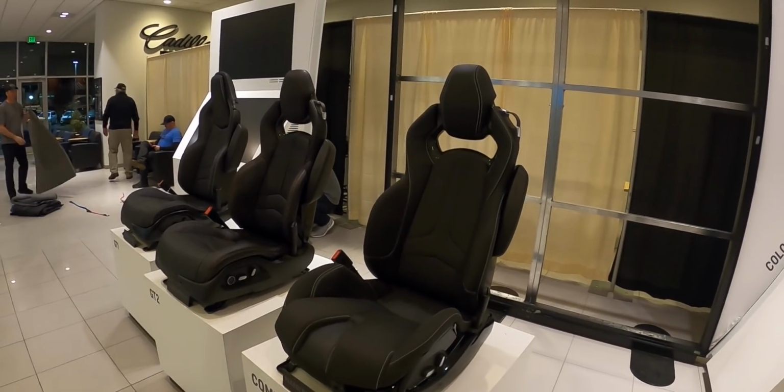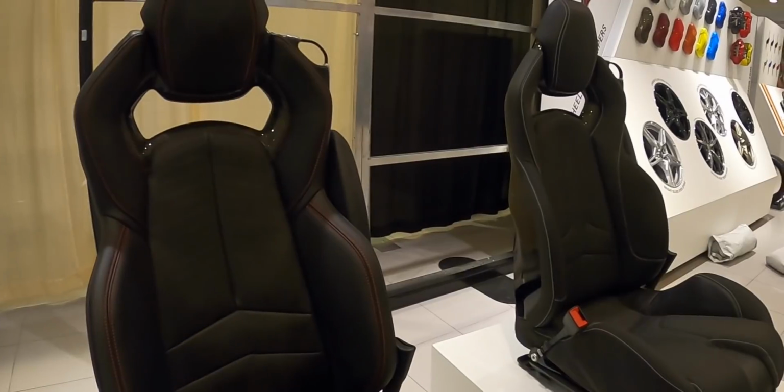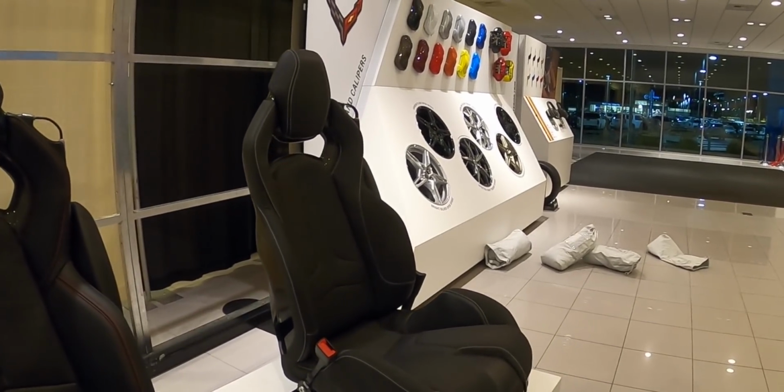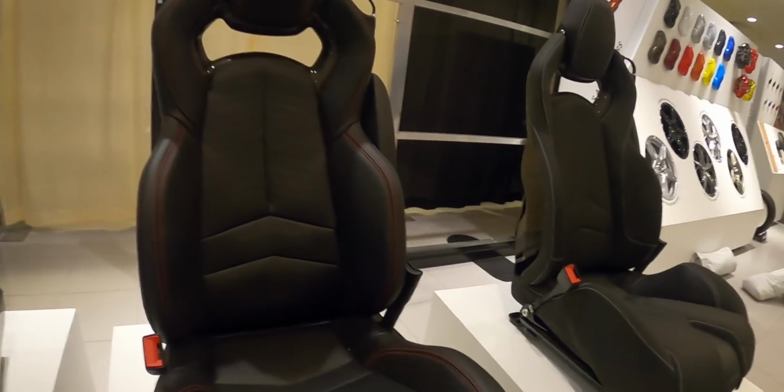The look of the seat, though, I'm a fan of the GT2. I'm glad I got this. The Z06 probably should go with that seat because it'll be more of a track car for me. But man, this is great.